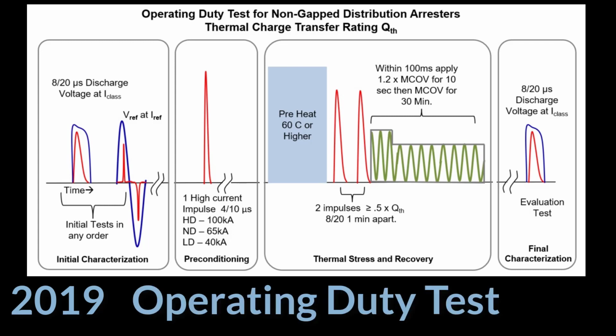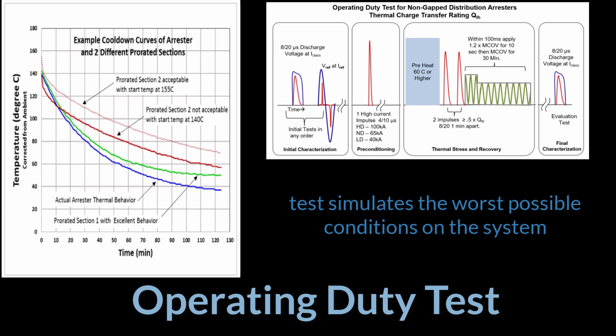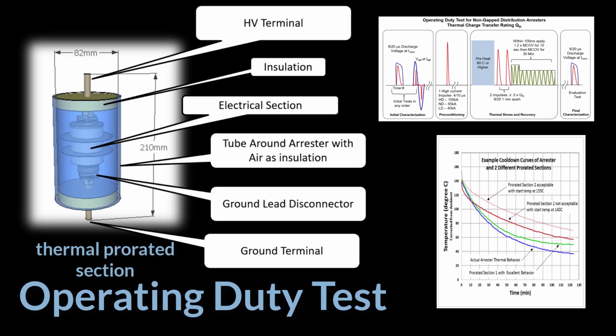In 2019, a new operating duty test will be introduced. The purpose of this test is to confirm that the arrestor design will remain stable and operational after significant charge transfer. The test is completed in such a way to simulate the worst possible conditions on the system. Since this is a test about thermal stability, it is carried out on a sample that has been modified to have the exact thermal cooling characteristics as the longest arrestor in the design family. It assumes that the longest rating has the worst case thermal cooldown parameters since there are so many hot disks in series.